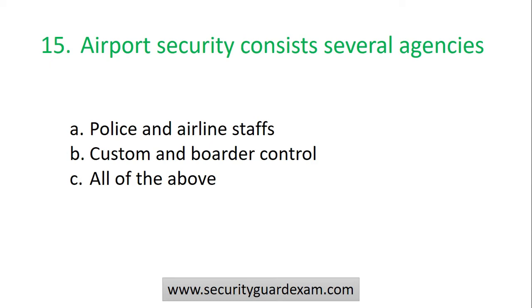Number 15, airport security consists of several agencies: police and airline staff, customs and border control, all of the above. The correct answer is all of the above, because in the airport there are the police department, airline staff, customs and border control. So the correct answer is C, all of the above.